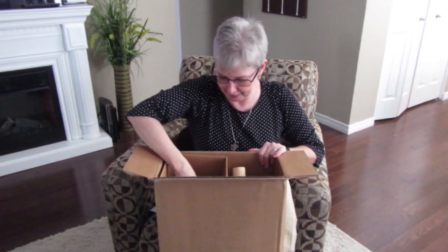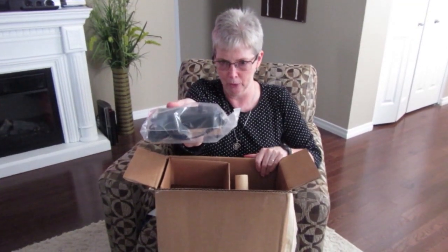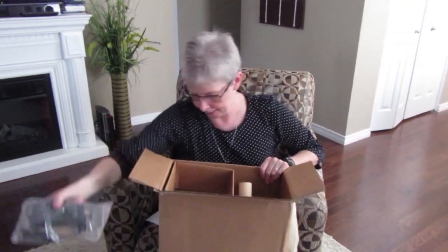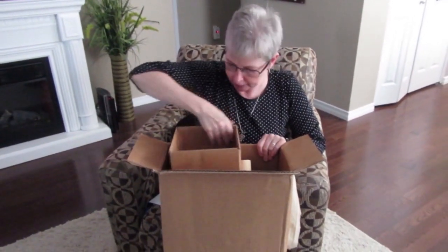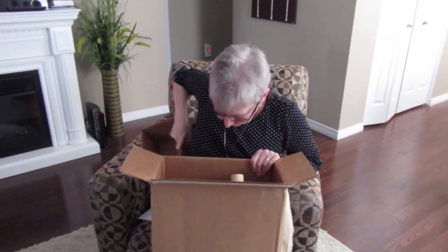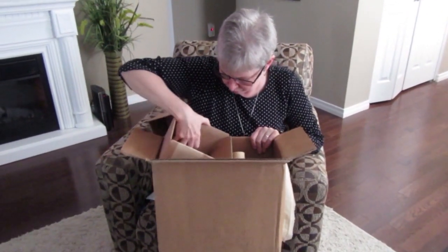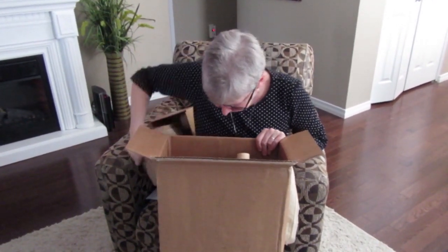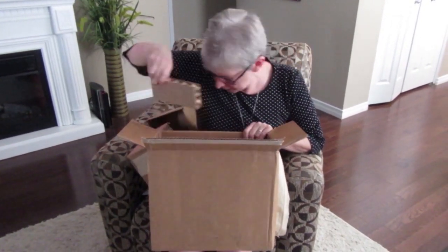I know. Well, let's see. First of all, we have the power. It's a motorized machine? Yes, it's a motorized machine. How exciting. Now, what comes next? Ooh, it has all these little boxes. And then, just packaging. This is packaging.